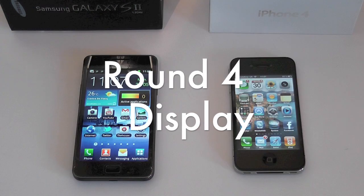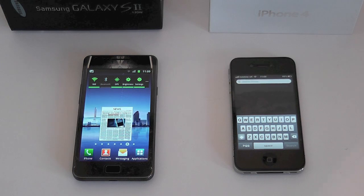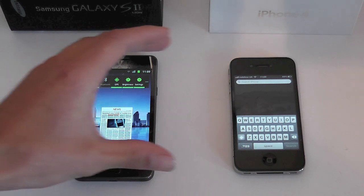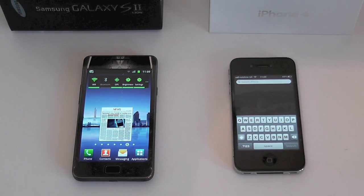Now let's move on to section 4, which is going to be the display. The size of the S2 screen is 4.27 inches and the size of the iPhone screen is 3.5 inches. However, the Galaxy S2 has 800 by 480 pixels and the iPhone 4 actually has 960 by 640 pixels because of that Retina display. So in terms of the actual display, although the iPhone 4 has a smaller display, it actually packs more pixels. The screen used by the Galaxy S2 is an AMOLED Plus screen, and the screen used by the iPhone 4 is LCD with IPS technology.